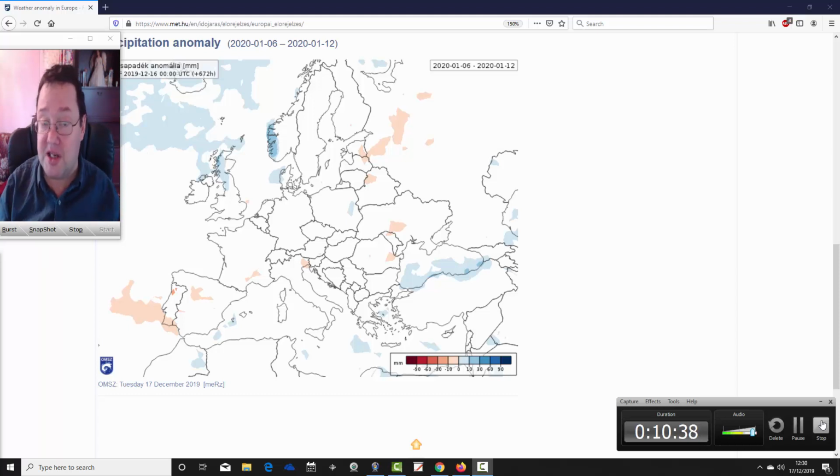So there's no sign of anything particularly cold here with the ECM for the next 4 weeks, but we shall carry on looking for some colder weather as we get into the new year, and I'm sure eventually we will find a bit of a cool down taking place, particularly across northern and eastern parts of Europe, I would have thought. But that's it for the final ECMWF 30-day look ahead for this year.